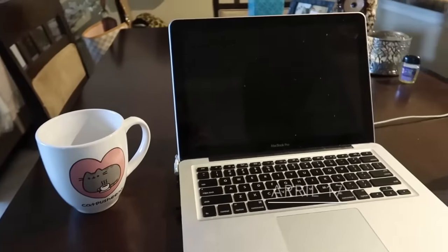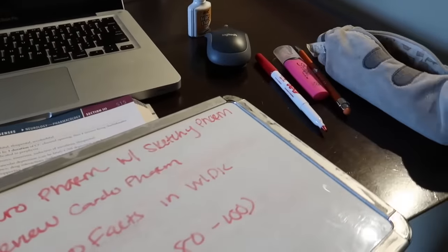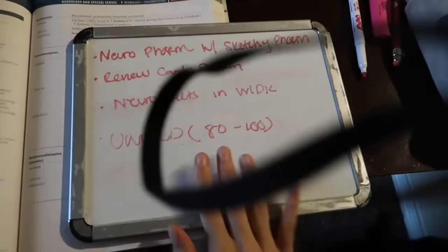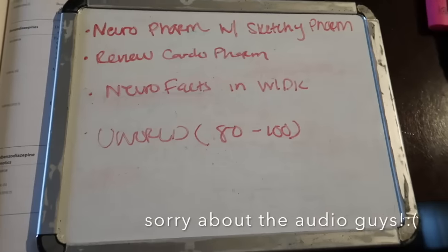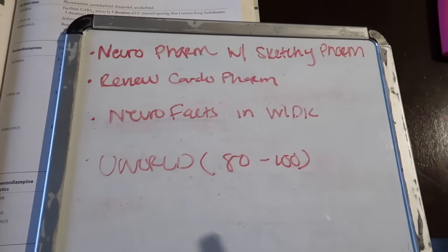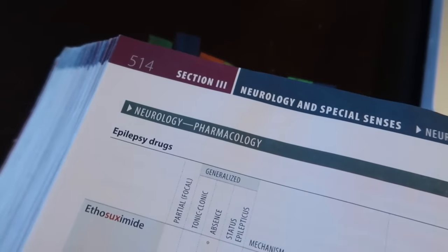Okay guys, so now I am getting started. I'm ready to start another day of studying, and I just want to tell you guys exactly what I do in case any of you are interested. So I basically start my study sesh writing down what I want to do. Good to start every day with a plan. Now my plans are basically always the same. I do 15 pages of First Aid. My pages just so happen to be narrow form.